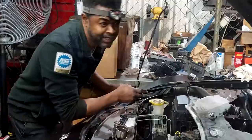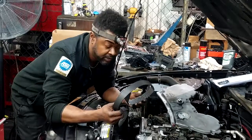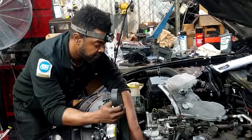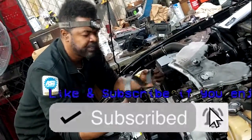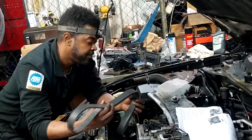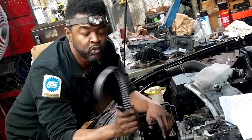What I'm doing right here, man, this is a 2008 Dodge Charger with a 3.5 in it. 100,000 miles, I think. And what I'm doing is a timing belt. Now, y'all know I can't really do tutorial videos per se on how to replace the timing belt or whatever, but I can talk, and that's what I'm gonna do, man. This timing belt is very important. Your car is going to have either a timing belt or a timing chain, and this particular car is equipped with a timing belt.